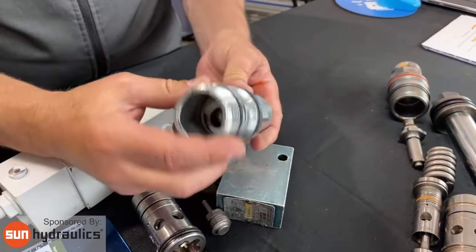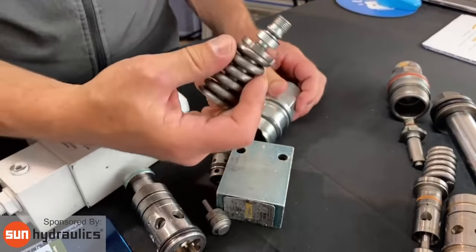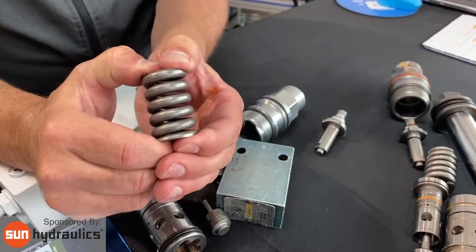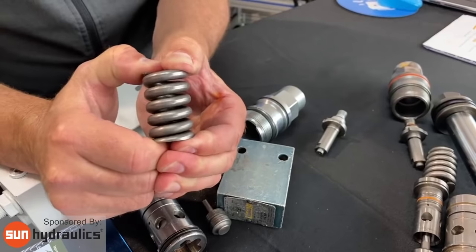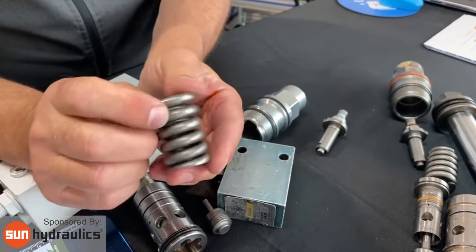And when we look inside the body of the valve here, we see that there is indeed a spring. Can you have a look at that spring? That is a heavy spring. I'm going to push on it with all my might here, with my thumb and index finger with both hands. I think what you'll see is that I am not deflecting that spring at all. That is some heavy spring wire.